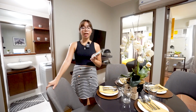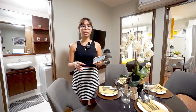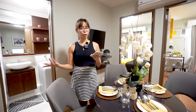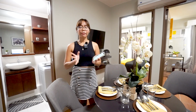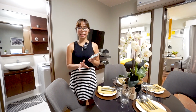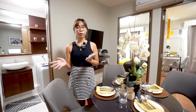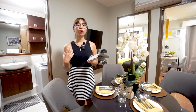total contract price. Again, that's a very minimal amount compared to paying the 10% equity or the 10% down payment outright, correct? So the advantage here is that you only have to cash out 2.5% of the total contract price and then get approved by the bank. And then once you're approved, the unit can be turned over already to you.